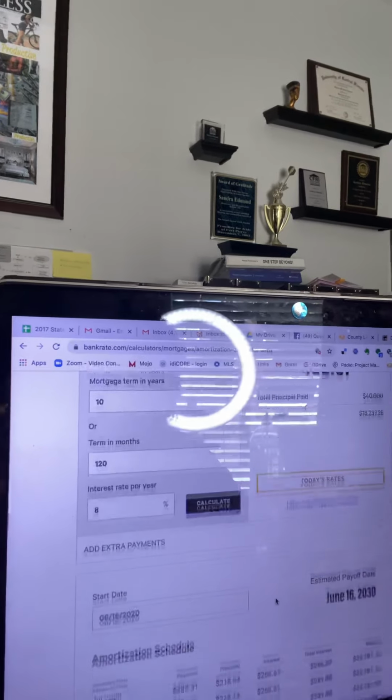So of that, $18,000 interest. That's a great deal. So that is one of the suggestions I make: finance that baby. Be the bank, okay? No problem being the bank.